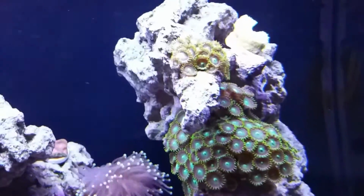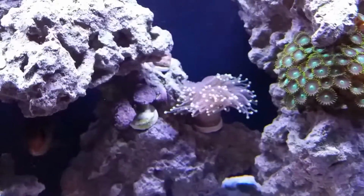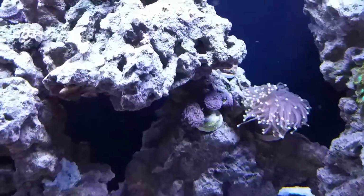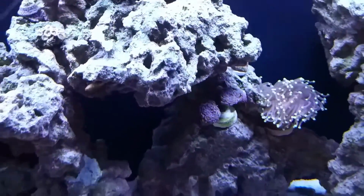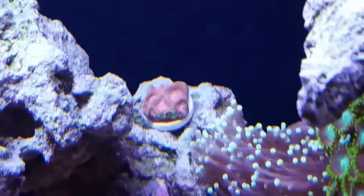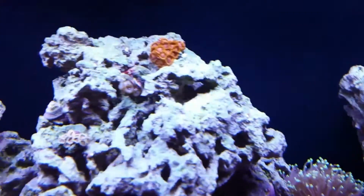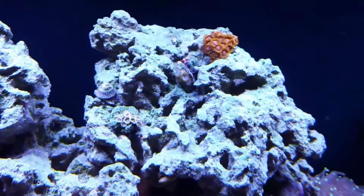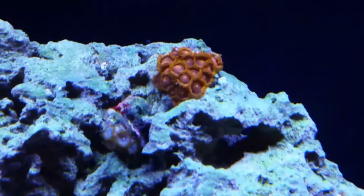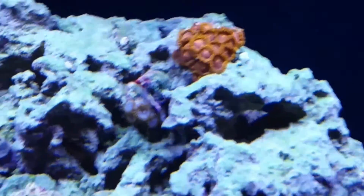Radioactive green dragon eye zoas, doing good. My torch, I absolutely love that thing, doing good. Move the purple tip hammers there. I need to move them again because they're not near as open as they used to be. The ultra bejeweled favia in the back is growing quite well. Of course, oh, got some zoas that fell there. The Miami zoas there. And you got the orange bam bams are growing like crazy.